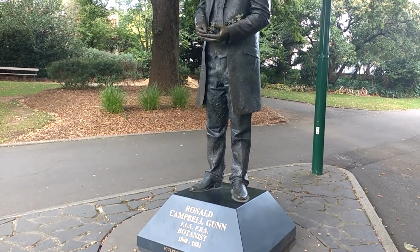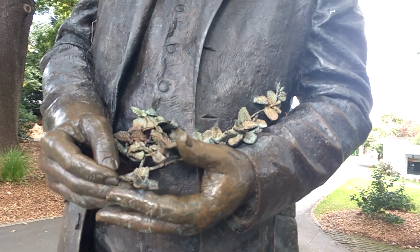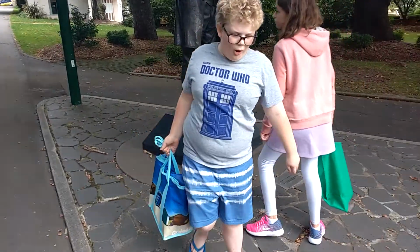Ronald Campbell Gunn was a botanist who lived from 1808 to 1881. He introduced Tasmania's natural history to the world. This statue commemorating him was sculpted by Peter Corlett in 2006.